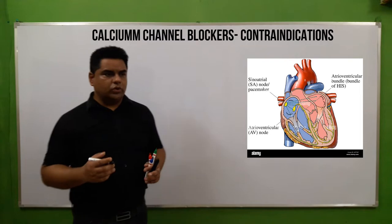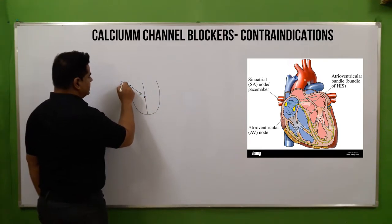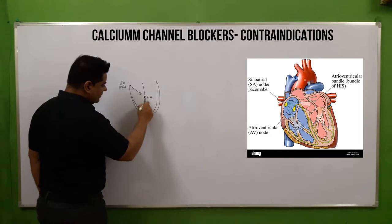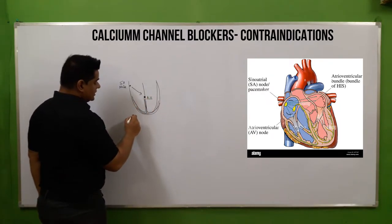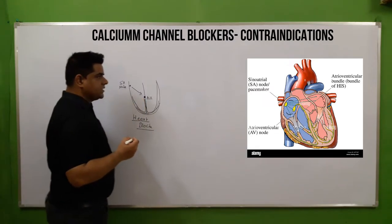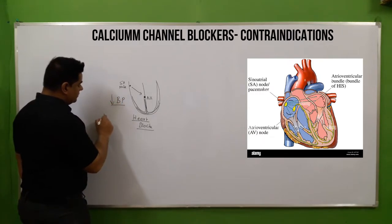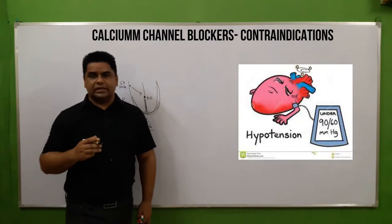AV node disorders. Do you know that the AV node is responsible for conduction of impulses after receiving them from the SA node? The SA node provides current to the AV node. After that, the AV node sends the electrical impulses with the help of the bundle of His fibers and Purkinje fibers. So in AV node disorders, in case the AV node is unresponsive, we have heart block. In first degree heart block and second degree heart block, the AV node is unresponsive towards the SA node. In this case, we are not going to give calcium channel blockers, because they will further decrease blood pressure and cause hypotension. So here comes another contraindication, that is hypotension: calcium channel blockers decrease BP further.